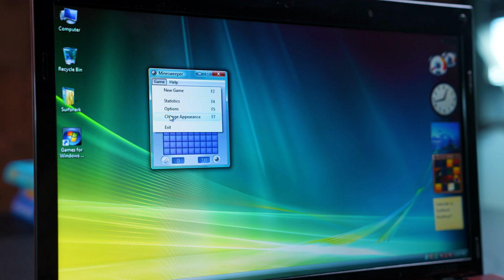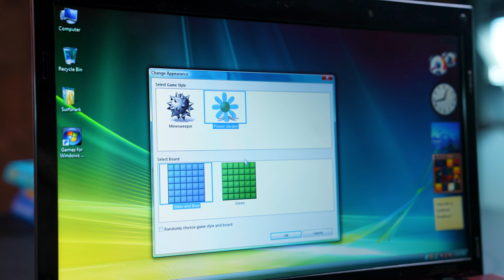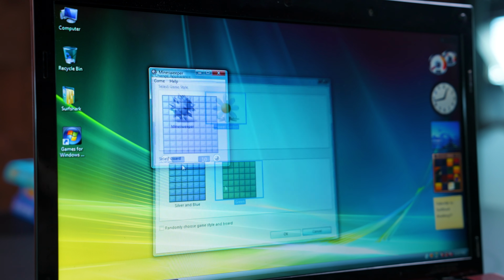What's really cool, and I didn't know this, is that you can actually change the appearance of the Minesweeper UI, and you can have a little flower garden and stuff like that. So look at that. That's pretty cool. I didn't know this. A little fun fact for the day there.